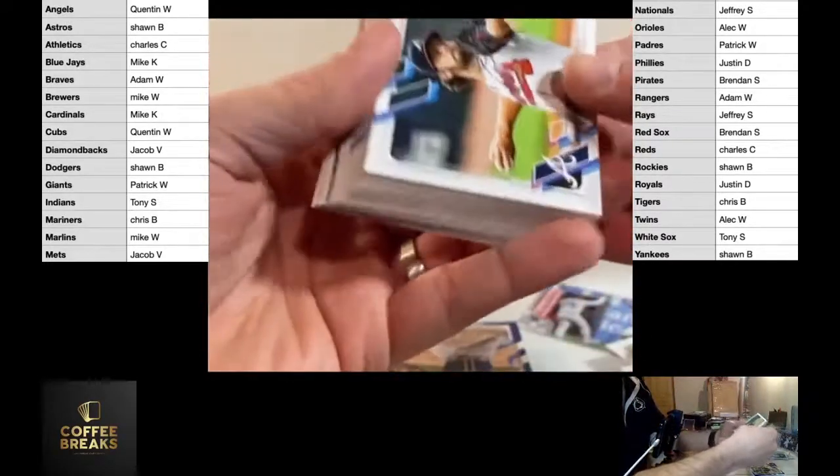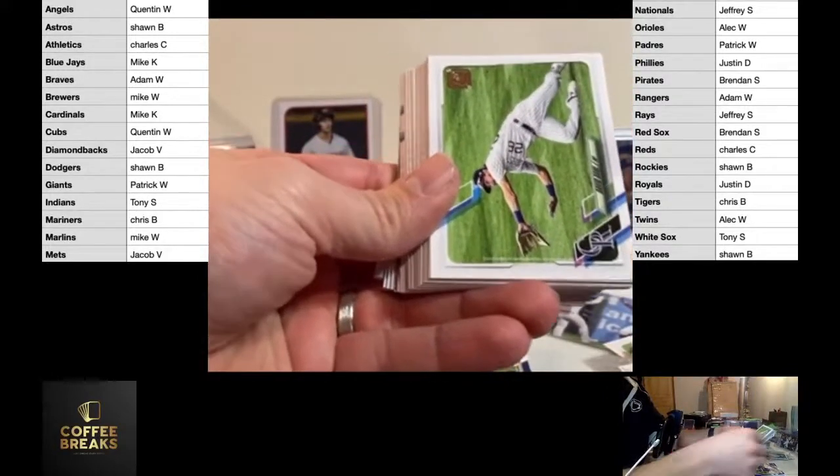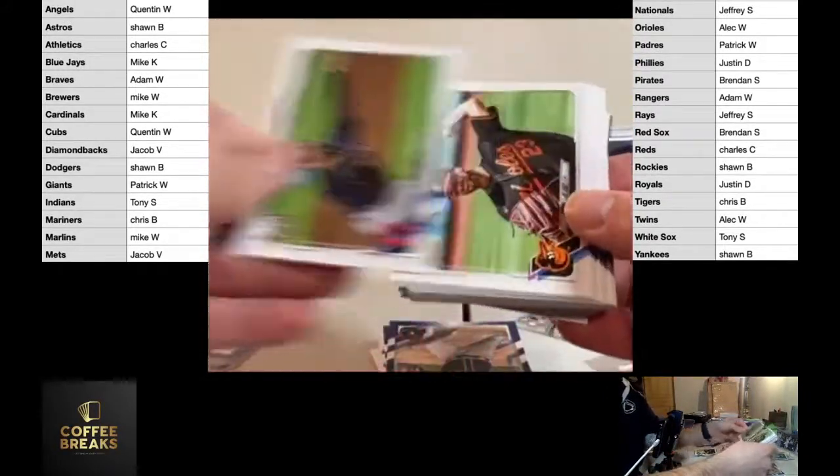What am I going to talk about, the cards? We got some base cards here. We got some base cards of David Dahl, Oliver Perez.